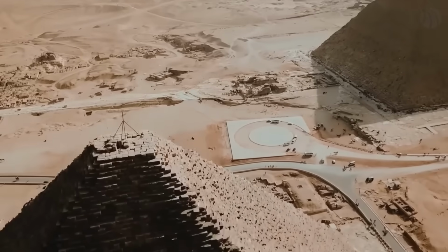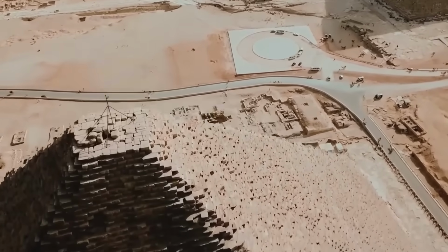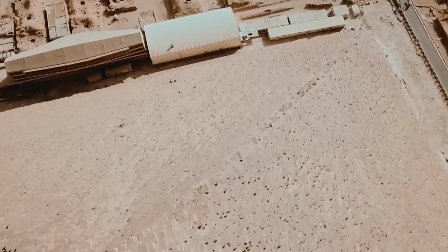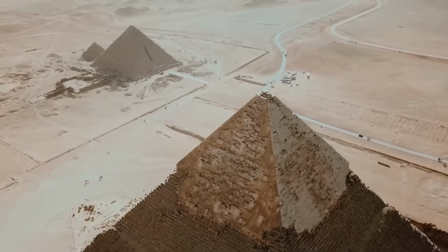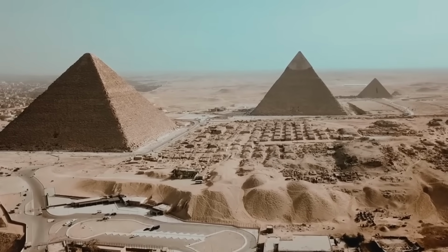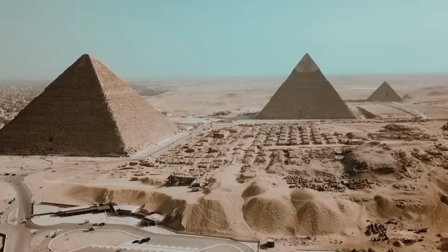The 4 sides of the Great Pyramid are almost perfectly aligned with the 4 cardinal directions: true north, south, east, and west. The deviation from true north is incredibly small, less than 1/10 of a degree. This precision is more accurate than many modern buildings.